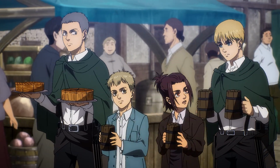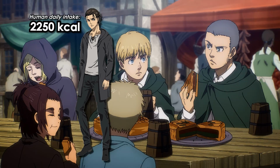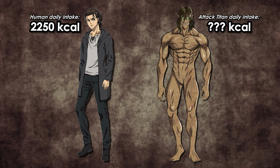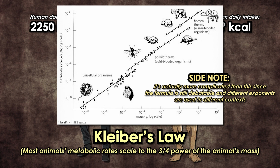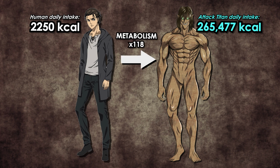Alright, back to energy. A 2012 nutrition report said the average German male consumes around 2,250 calories a day. What about a German 15-meter tall male? Enter the Kleiber law, which states that the metabolism of a creature is proportional to its body weight to the 0.75th power. Using the data we already have, the Attack Titan would need to consume more than 265,000 calories per day to maintain their body weight, meaning they would have to eat 118 times as much as a normal person would each meal.